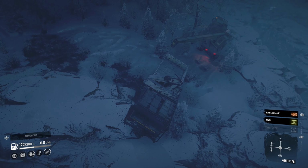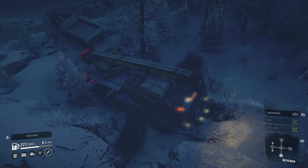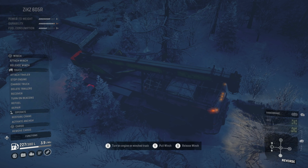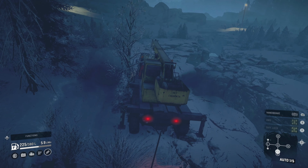There were a couple of moments where I thought I might lose the Zikz to the canyon too, but I was quick to uncouple the winch and get to safety. I genuinely wasn't sure whether or not this would be possible, but I'm damn glad that it was.